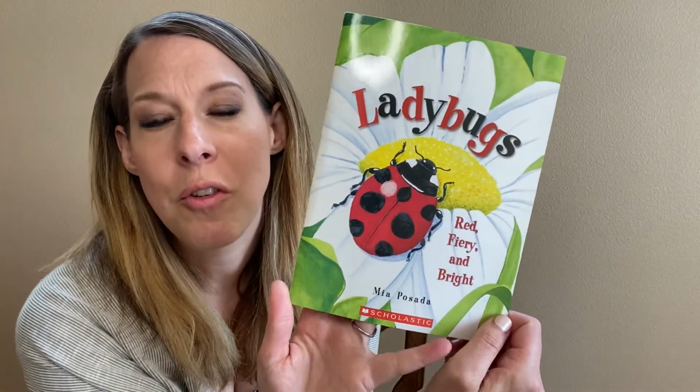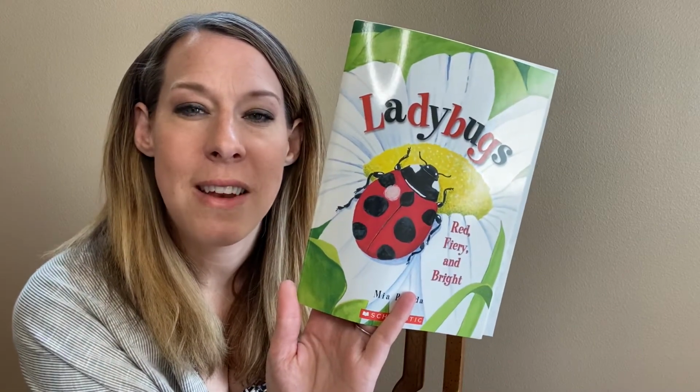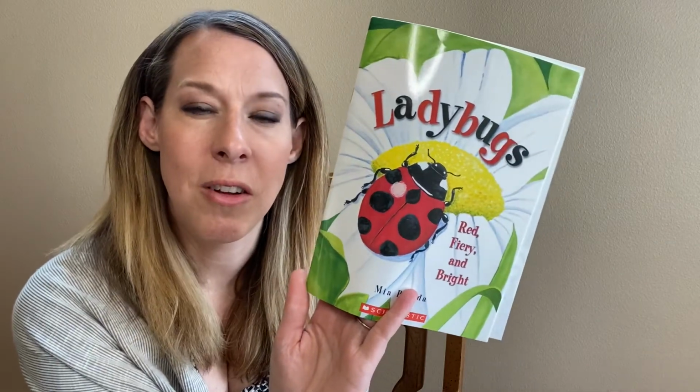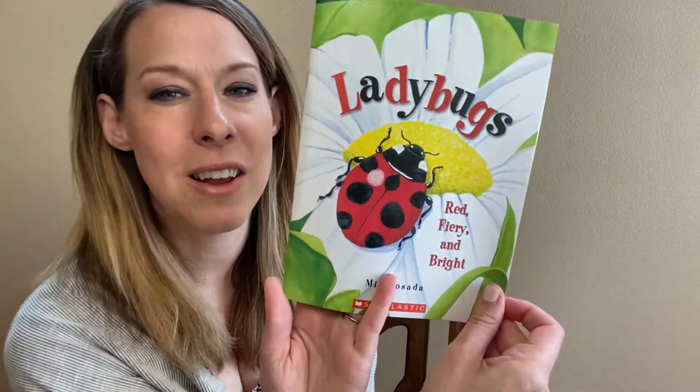One of the things we'll learn in the story is an insect life cycle. So insects start as an egg. They have a larva, a pupa, and an adult. So this is the adult who will lay the eggs and start the life cycle again. So let's take a look.